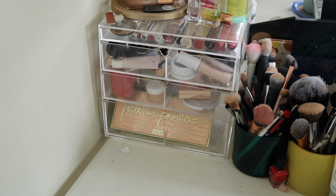And like I said, this will be the last Shop My Stash until like halfway through August, where I will be sharing my new setup. I don't even know what my new setup's gonna look like, but I guess we will find out together.